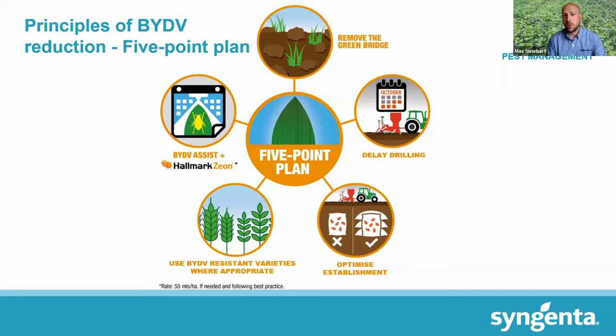We know that if you're glyphosating off an area, it'll take up to 2 weeks for the majority of aphids to vacate the green bridge and move on. So you want a nice gap between spraying off the green bridge and your crop coming through. The other thing is delayed drilling.